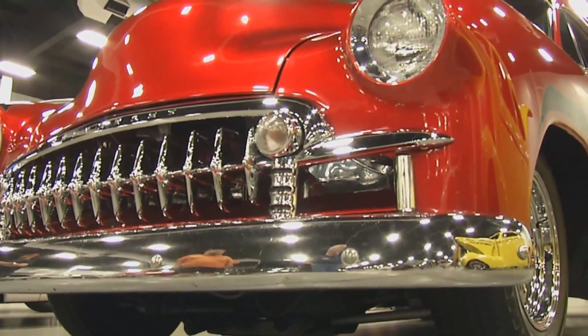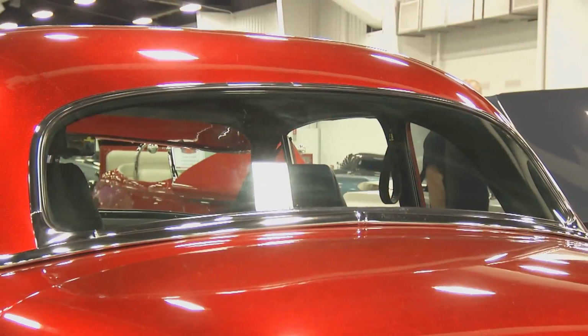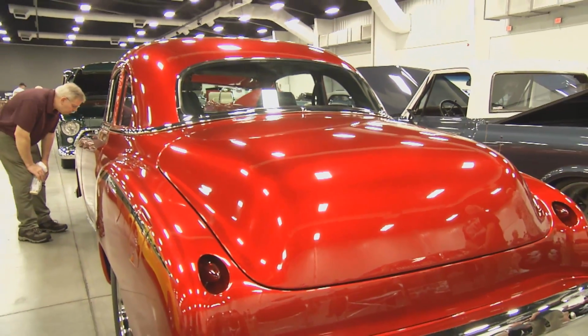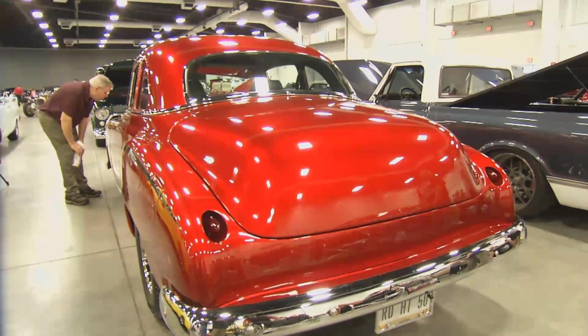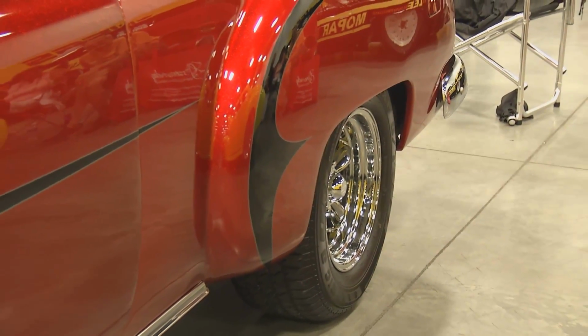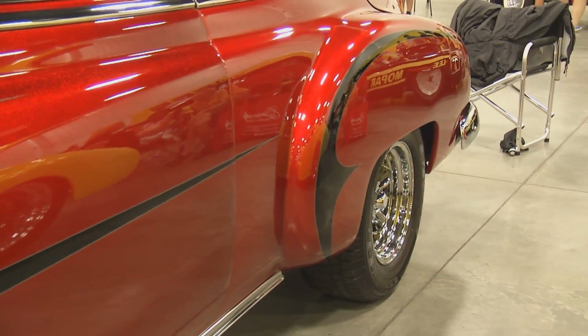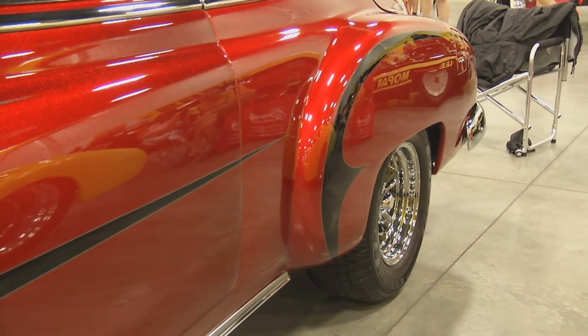I never have been a real strong opponent of red, so when I went down to the painter, our son's an artist, and he'd done some renderings of it black with red scallops. We got down there and got to talking about how hard it is to keep black clean and detail it, so we did a reversal. We did the candy apple red with the black pearl scallops.